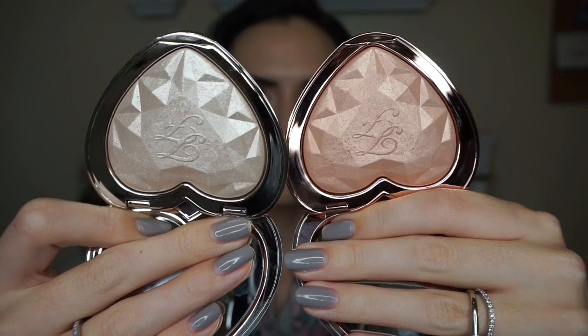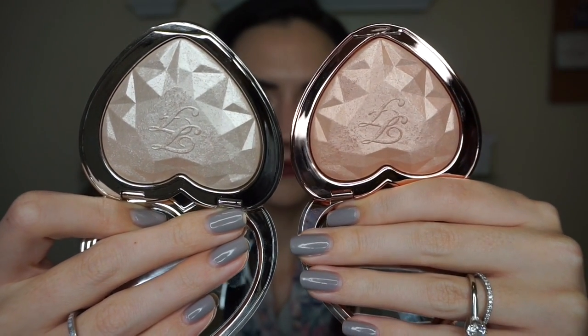And I just love these. I think they're packaged beautifully. If you know me, you know I am a huge Too Faced fan. I'm a sucker for Too Faced packaging. I love highlighters. These are just the total package for me.